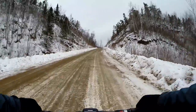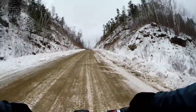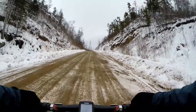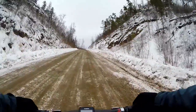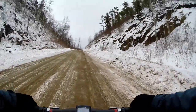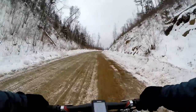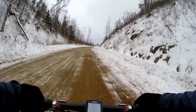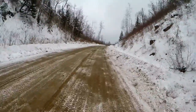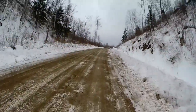You know what? It's actually easier to ride this in hard packed snow than when it's gravel. When it was gravel, it's all washboard stutter bumps from people's tires spinning up, spinning out, going up it. So this is way smoother than it is in the summer. Still not easy. Even enough grip to get out of the saddle.